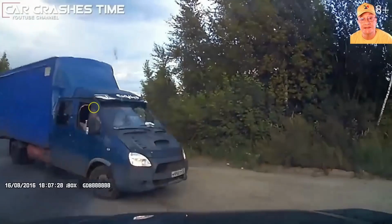So the warning sign for us then is that whenever we see such delivery vans or vehicles out on the road, just be that little bit extra cautious because of being aware that they may be hasty due to the schedule that they're trying to keep.